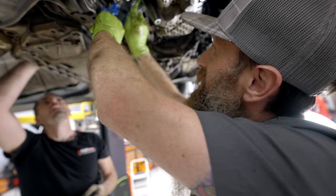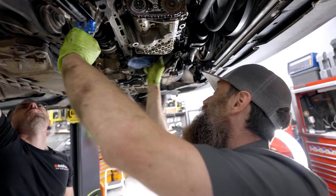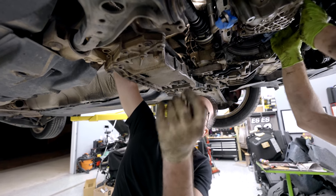Oh, me? I'm just cleaning the mating surface for the oil pan. Nothing glamorous, not like Paul's doing. Paul's got the glamour job. It's like he's working on his arms at the gym, and I'm out here just doing some cardio. He's out here doing leg day.